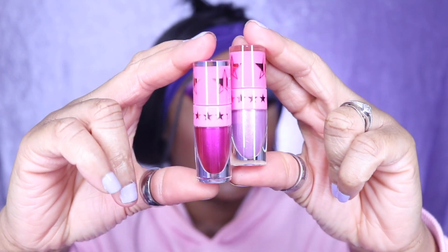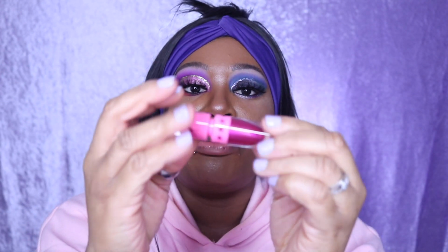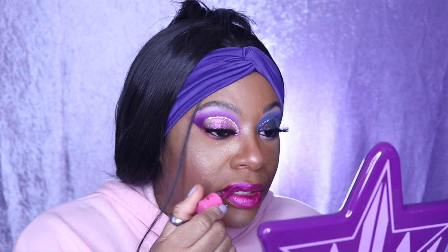So this is what they look like. They're beautiful. They are mini, and I'm gonna go in with I'm Vulgar first, which is a beautiful pink shimmer shade, and we're just gonna get into this. Honey, let's go. Ooh, she pigmented, she cute. And this is I'm Vulgar.